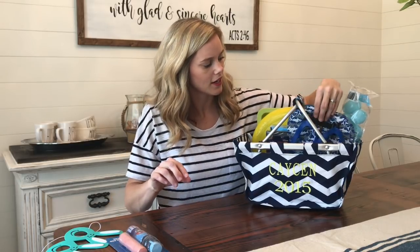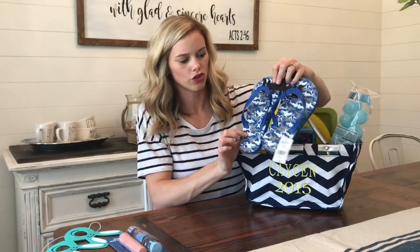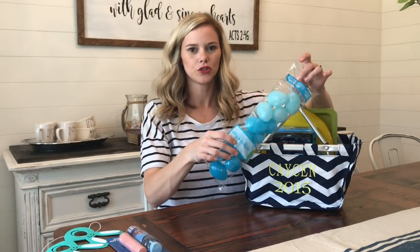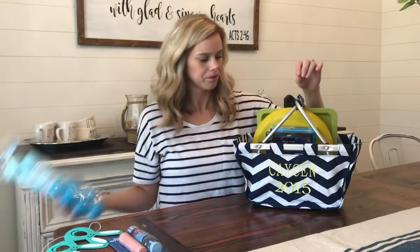And then I did get him some little cheap flip-flops from Walmart, and they have little sharks on them. He needed some new ones. His feet grow so fast, so he can't wear any of his old flip-flops. All right, and then I also got him some blue eggs, just like Gracie June's, except they're blue. And I did like that these were like ombre color. I thought that was really cool.